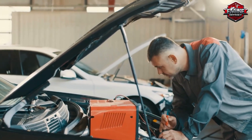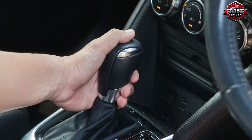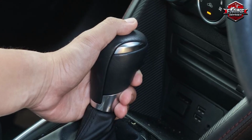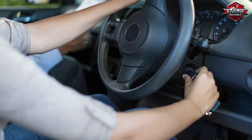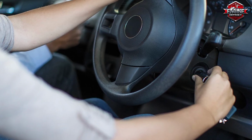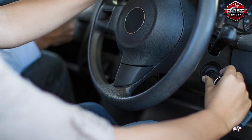So, does this sound familiar? You hop in your car, you put it in drive, and clunk. It shifts with this awful jolt. Or maybe it feels like it's totally stuck in one gear and just won't go any faster. Or, the worst one, it won't start when it's in park, but for some reason it will in neutral. Yeah, all those super frustrating symptoms, they could all be pointing back to one single problem.